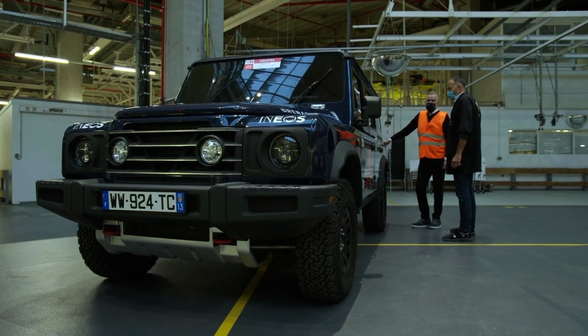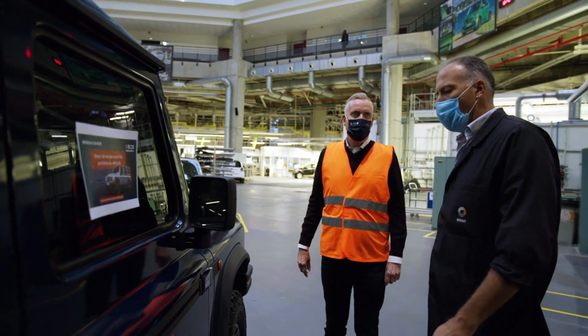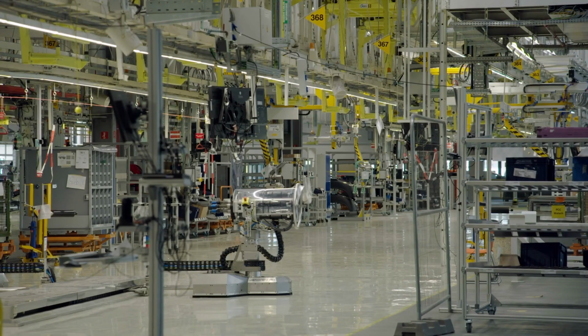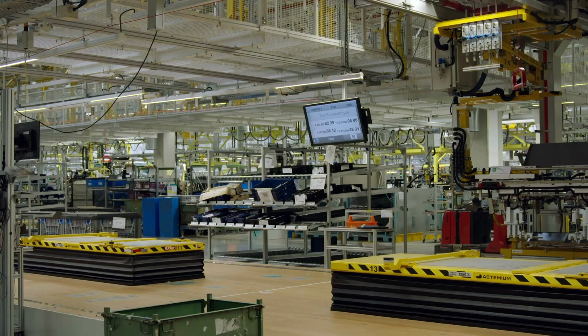In terms of quality control, what are you doing to make sure that Grenadier is fit for purpose and is going to be built to the reliability and quality standards that we as customers will expect? We have a very advanced, well-equipped quality department here with very experienced former Mercedes quality people. And the focus is really based on the workstation to make sure that before a vehicle goes from one zone to the next zone, that the people that are actually working in that zone ensures that the quality is correct. They don't pass on bad quality to the next station.